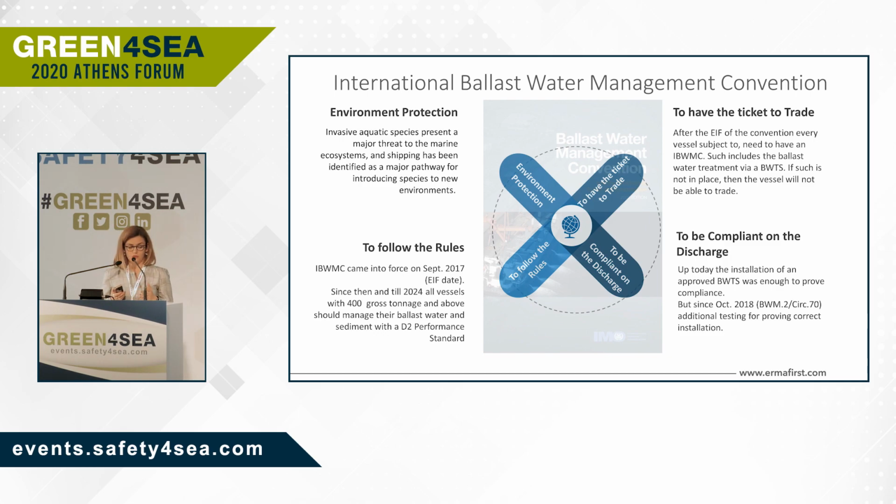Secondly, we need to follow the rules. The convention came into force in September 2017. This is the date of entry into force, the EIF, as it is mentioned in the community. And since then, until 2024, all vessels of 400 gross tonnage and above should manage their ballast water and sediment with a D2 performance standard.